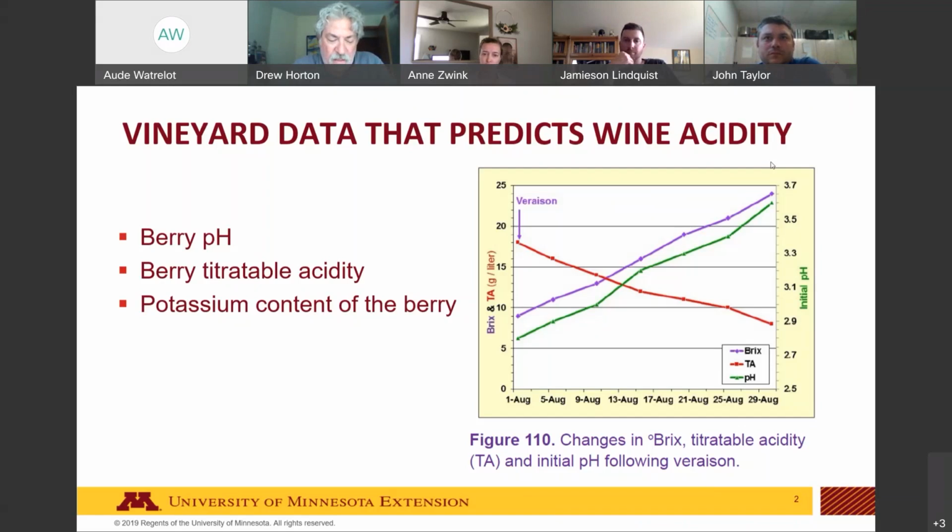A perhaps less obvious predictor of wine acidity is the potassium content of the berry. And while it's well studied in research, many grape growers and winemakers may not be fully aware that the amount of potassium in the berry can also determine the acidity of the wine.